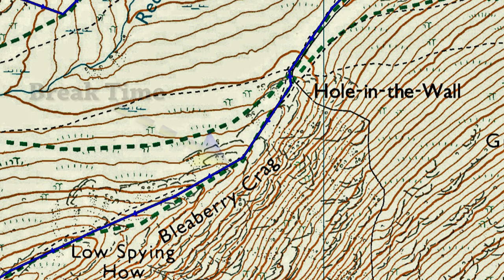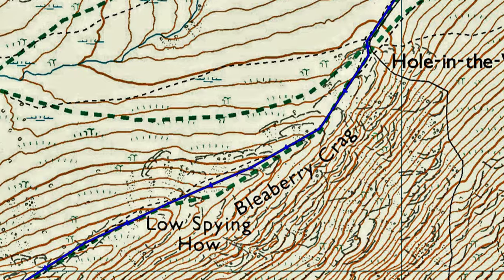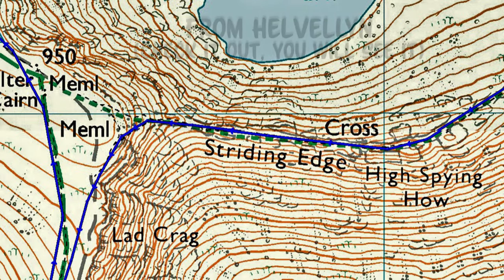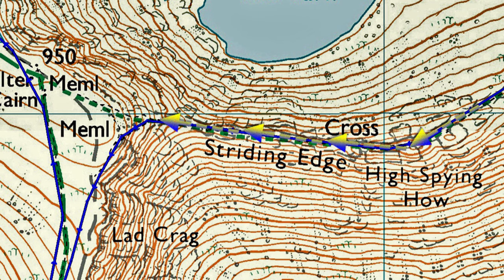Then, after admiring the wonderful Red Tarn that in my opinion looks like Desperate Dan, we cross over the very top of Striding Edge. No lower pass for us. It was awesome in these conditions, and it was just great fun.